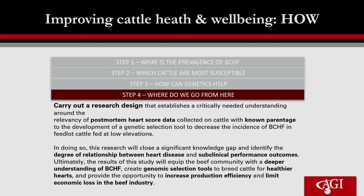But in doing so, we also want to identify the degree of relationship between heart disease and other subclinical performance outcomes, things like marbling score, carcass weight, average daily gain, those sorts of things, because not only is that important for us to know, but it also could aid us in having some sort of multi-trait selection taking place if we were able to produce an EPD for decreased heart remodeling.